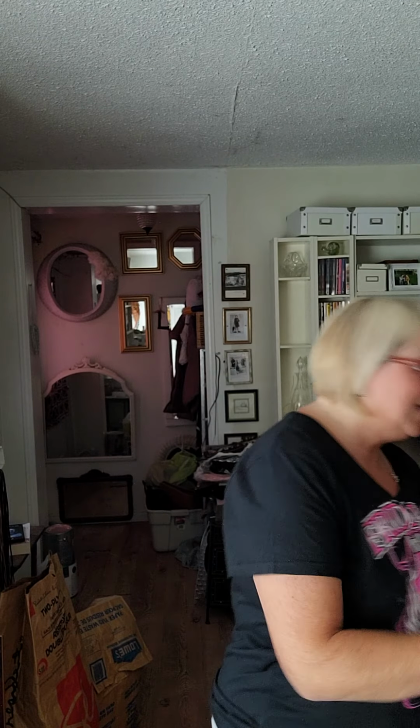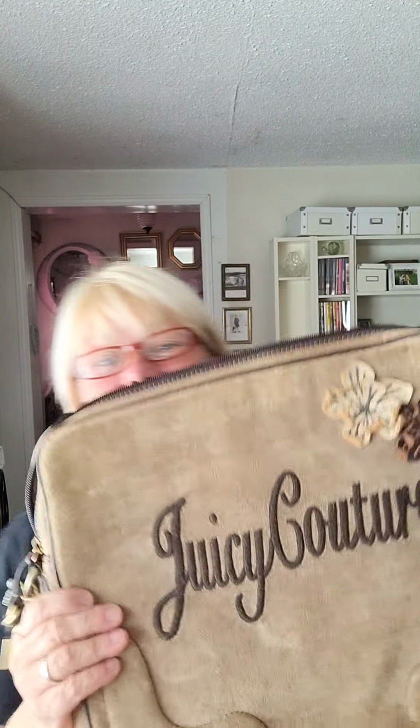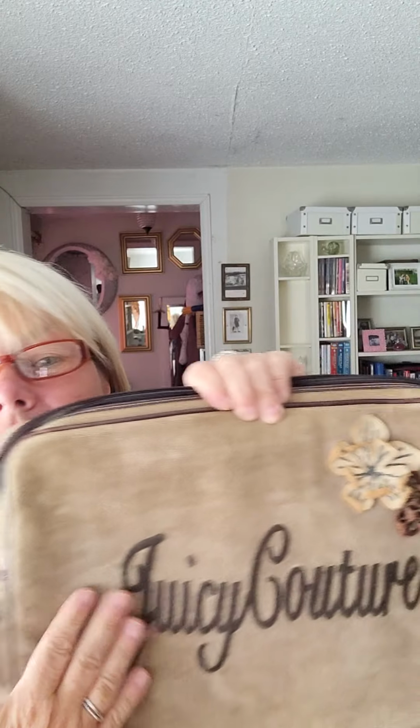So anyway, today's bag is another one of those messenger book bags, school bags, work bags that I came across yesterday. But this one is really cool. It is a real Y2K Juicy Couture retro little offering. It's really cute. It's like a beige velour Juicy Couture. These little roses are all leather. They could do with a bit of a steam. They're starting to curl up at the edges, but it's really cute.